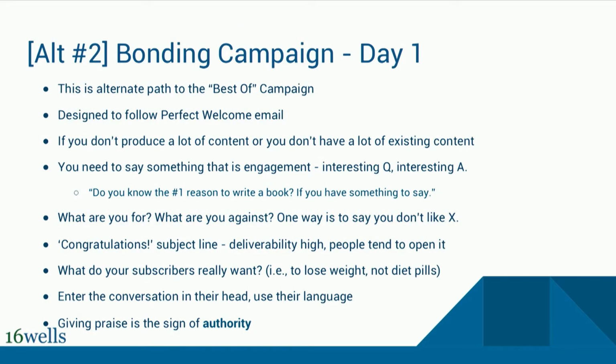So what the bonding campaign does, again, is the alternative to the best of. This is designed to follow immediately after the perfect welcome. And if you don't produce a lot of content, like I said, this is something that you want to use. And this might be where you say something that is an engagement with them. The example I have here is, the number one reason to write a book? Because you've got something that you want to say, or something like that.